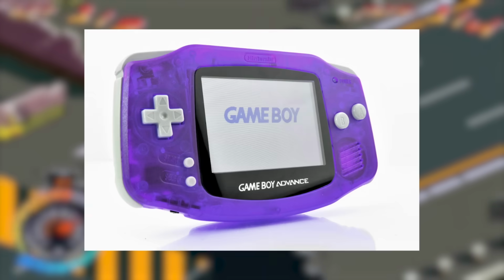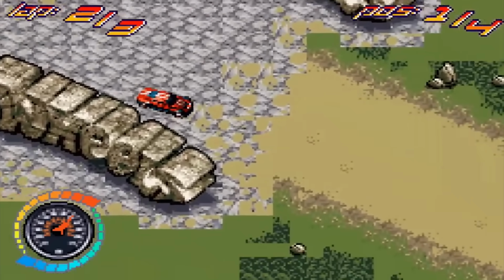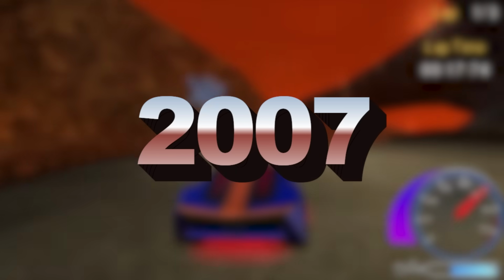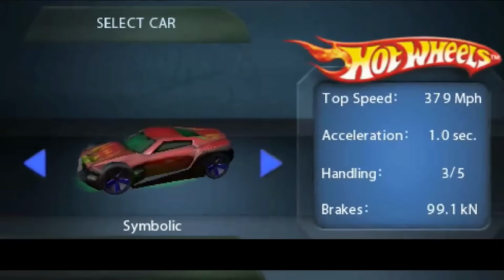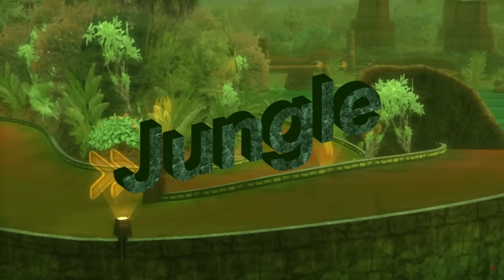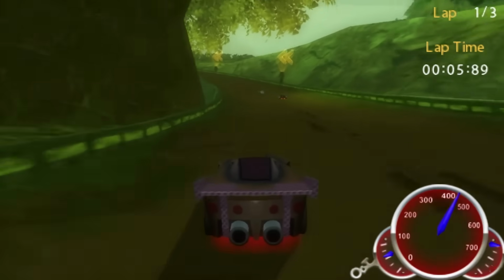In 2006, a Game Boy Advanced game called Hot Wheels All Out came out with 17 playable cars and 4 tracks. Following the recent slowdown to a whole year gap in between each game, in 2007, Hot Wheels Ultimate Racing released for the PSP. This game had 26 playable cars and 11 different tracks split across 4 main areas: Death Valley, Jungle, Metropolis, and Volcano. The maps look really cool and the gameplay seems pretty solid, although I've never played it.